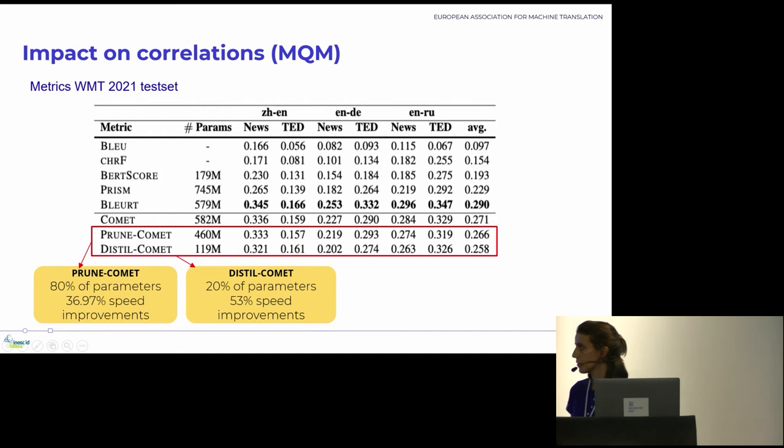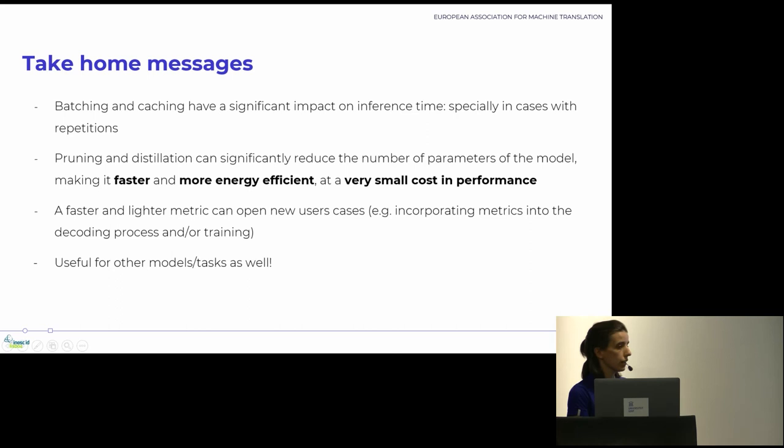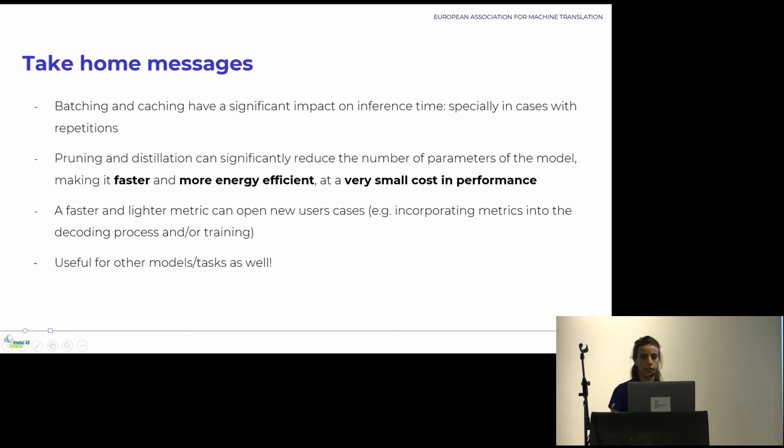Some take-home messages, in a way, as conclusions. Batching and caching, which are simple tricks, can make a significant impact in inference time, especially in scenarios where we have repetitions. Pruning and distillation can significantly reduce the number of parameters, making models faster, more efficient, energy efficient, and with a small cost in performance. And this can open new cases like incorporating methods into decoding time and training time.